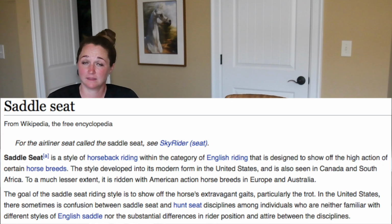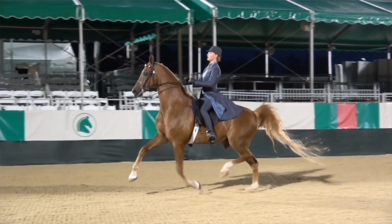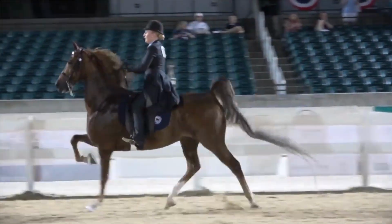And if you know anything about Arabians or Saddlebreds, you know that they historically have a higher tail carriage. They carry their necks higher, and their riders ride in flat saddles and usually have their hands higher. Sometimes you'll see them in a full bridle. These shows you can find all over the country.